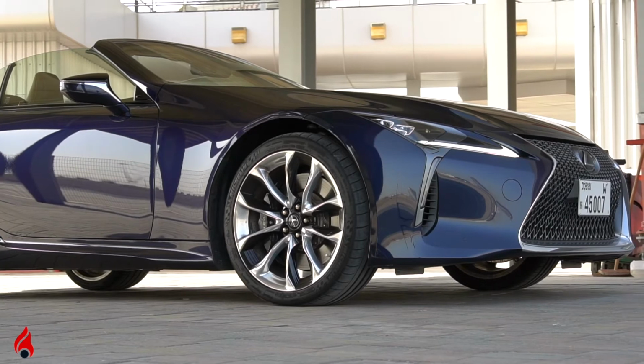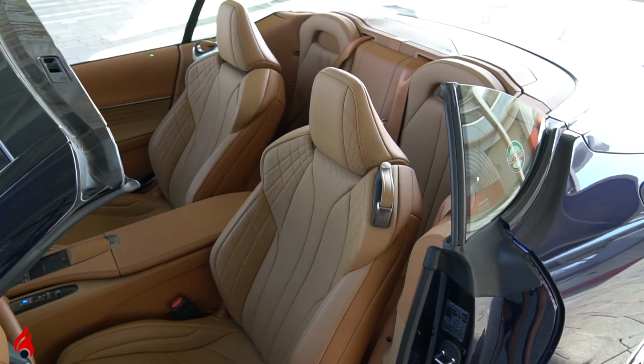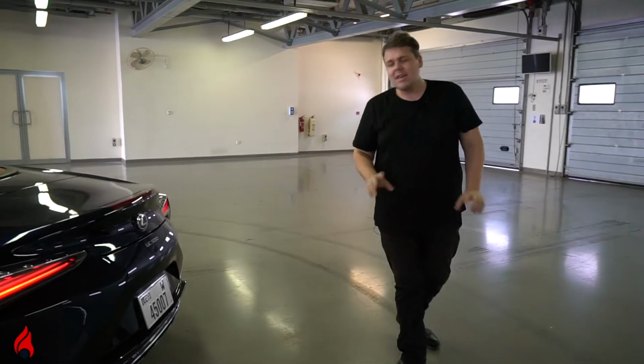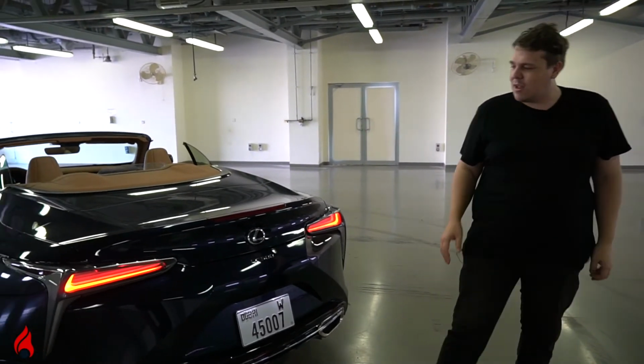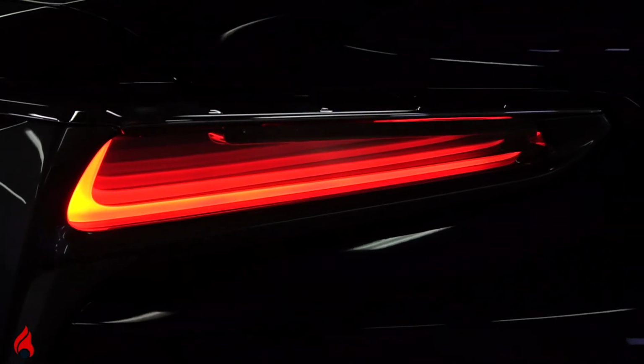We have nice shiny 21-inch alloys on each corner, and what makes this one truly special is, of course, the convertible roof. But we'll get back to that later, because now we're at the back of the car, and here's one interesting feature. The brake lights, well, they do their usual thing, but check out this cool LED 3D effect. This is new for the LC500.